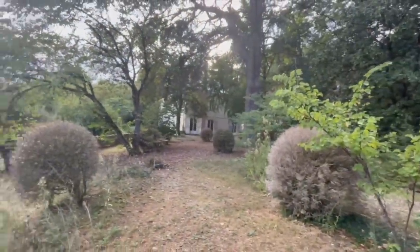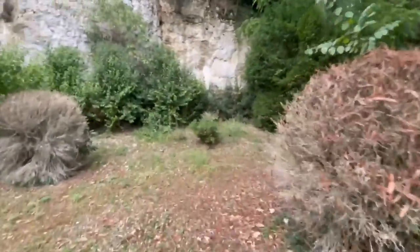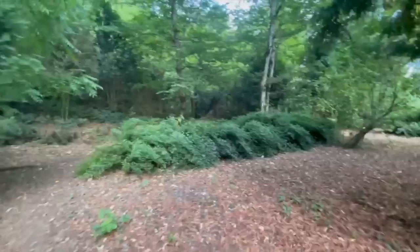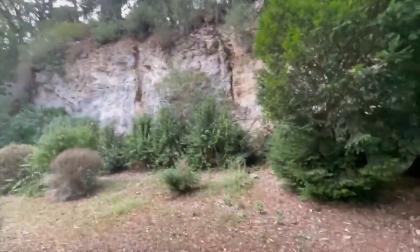Something back there. Love it. More viewage. Here's the chateau. We found a well that is now a little garden. And then that's the gate to the rest of the property. We're on about 5 acres of land. So if you keep walking, there's a path that you can walk through, and there's also a path up on the cliff, which is so gorgeous.